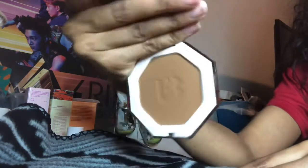So the bronzer looks like that. It's really, really pretty, and I've used it a few times, but I have not used it that much. I've used this one though since I've got it, so I'm excited for that. I'm going to keep that, of course.